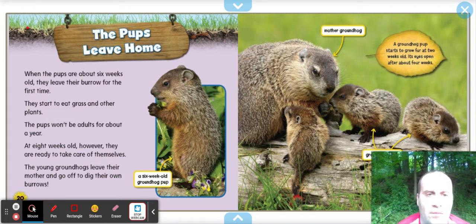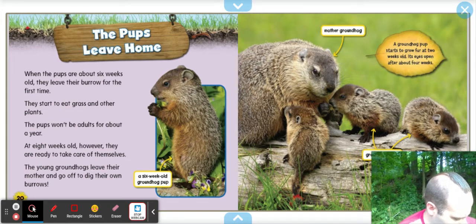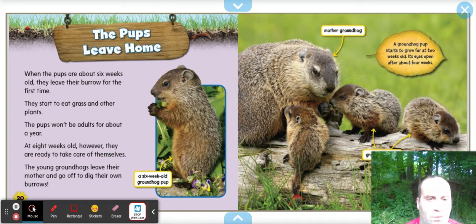A 6-week-old groundhog pup. There's a mother groundhog. A groundhog pup starts to grow fur at 2 weeks old. Its eyes open after about 4 weeks. Those are some more groundhog pups.